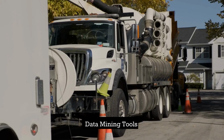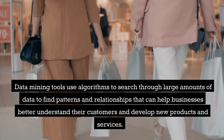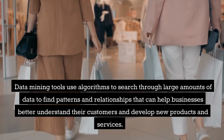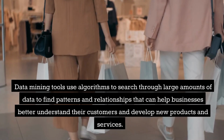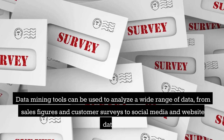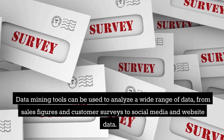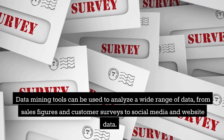Data mining tools. Data mining tools use algorithms to search through large amounts of data to find patterns and relationships that can help businesses better understand their customers and develop new products and services. Data mining tools can be used to analyze a wide range of data, from sales figures and customer surveys to social media and website data.